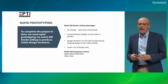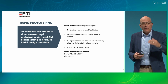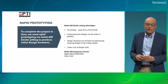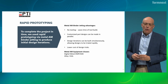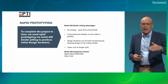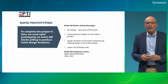Part of the advantages of binder jetting, obviously, is no tooling, which saves on time. Customized part designs can be made in parallel, where we could iterate multiple designs, and obviously there is a lower cost of the design trials. So after thinking about it, we looked at the metal AM equipment that was out there. We used a Digital Metal DMP 2500 using 316L. This is a prior model of the unit that Markforged actually has in their booth today.